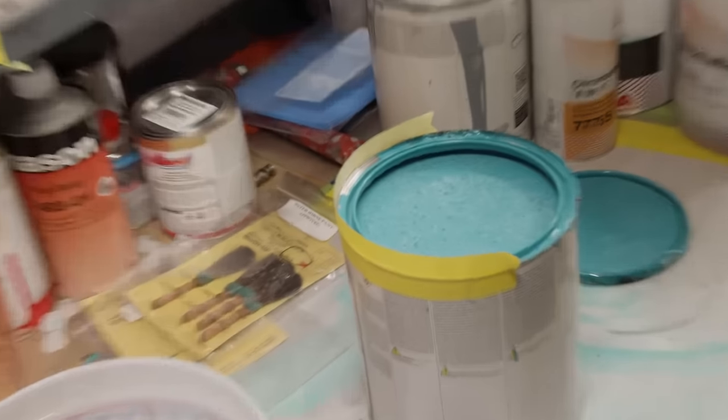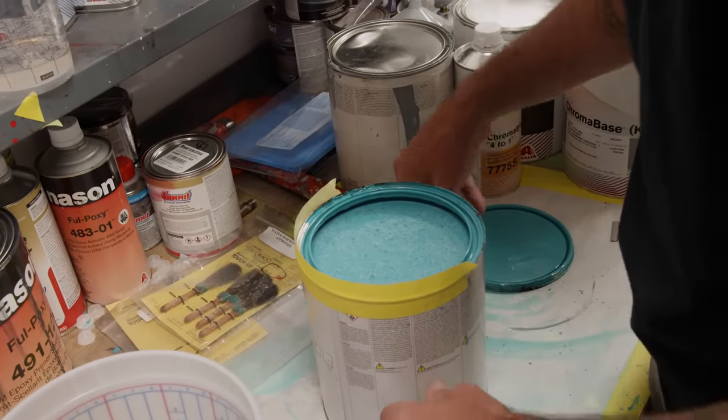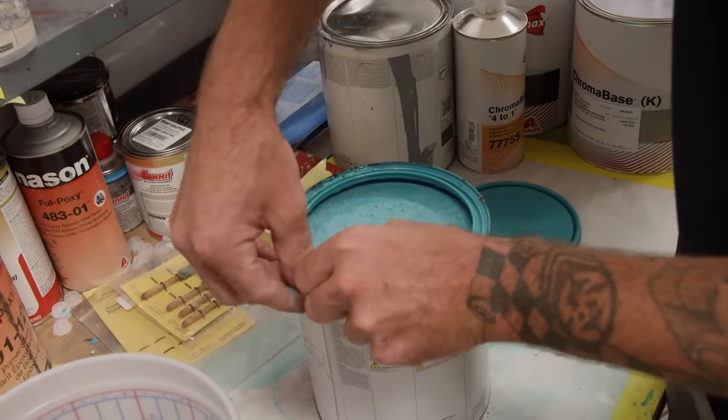All right, now that the sealer's dry, we're going to mix up some of this Caribbean turquoise chroma base and get Chris back in the booth spraying. Turn this thing green.